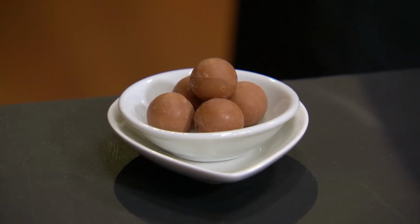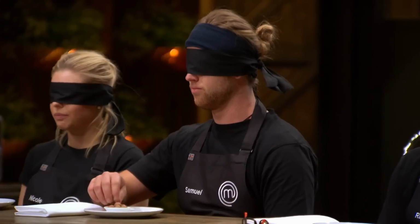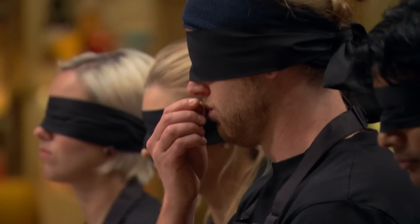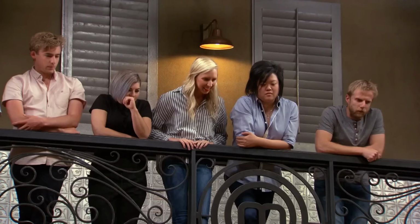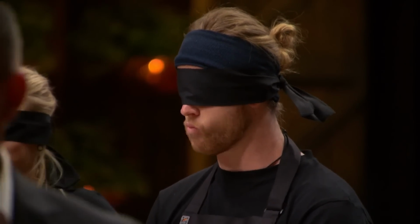Next one, Samuel. I'm pretty confident with my ability to identify flavours, but I don't know how much of that I rely on the ability to see the food as well. I have no idea what I'm going to have to put in my mouth. It's pretty scary. Yum. As soon as it hits my lips, I know it's milk chocolate. Milk chocky. Well done. You're right. And I'm super relieved.